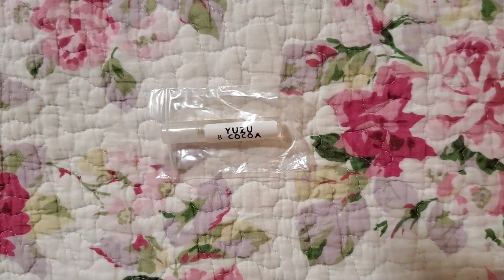This was a scent that has come out in a few bath products as well as the Yuzu and Cocoa body spray. So the scent notes to this are cacao, yuzu, grapefruit, tonka bean, bergamot, citrus. Okay, I like this. It's citrus heavy though. I was expecting, because I don't get much of the cacao, so not a lot of chocolate going on. And then also on the dry down, I don't really get that either.